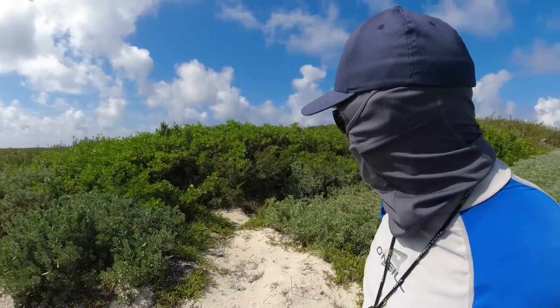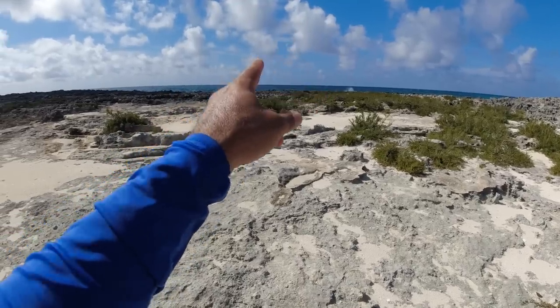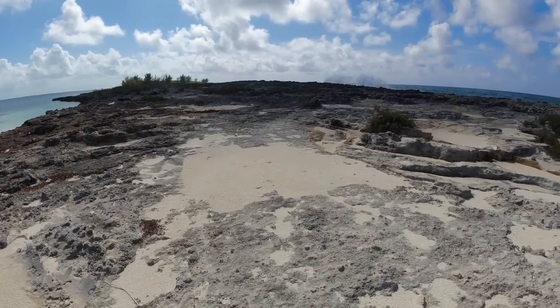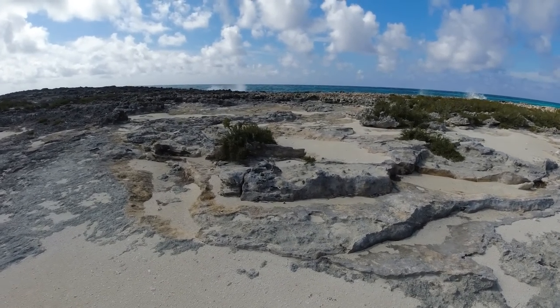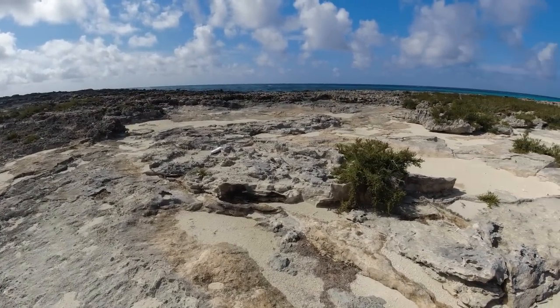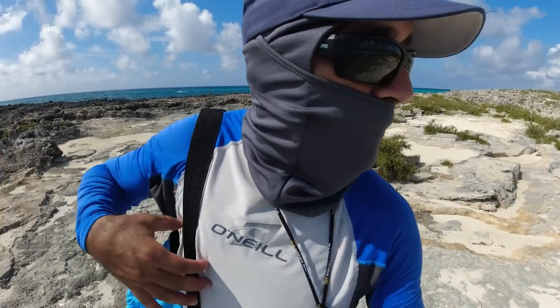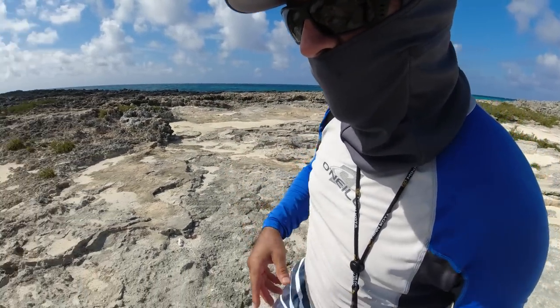They call this home. This sand is probably brought by, I doubt it is from there. Most likely it's from here, from storms, and it drags it all the way up here. When it's real rough, like a hurricane, that water flows all over those rocks, all the way to the other side here.